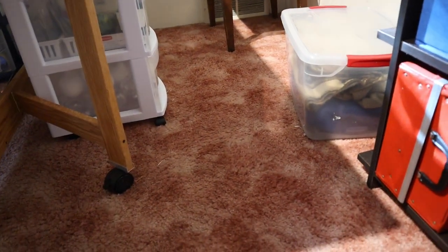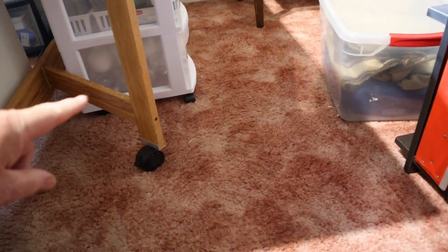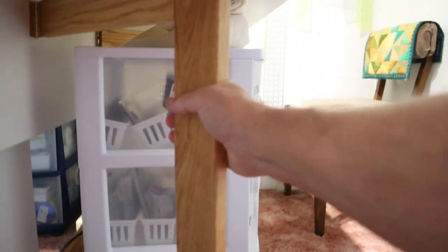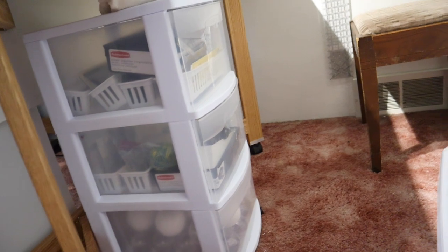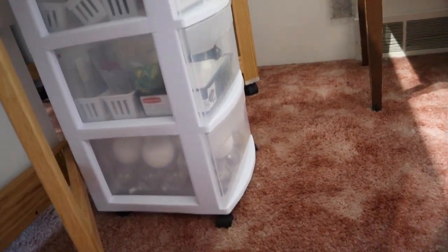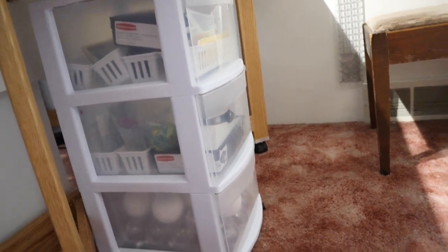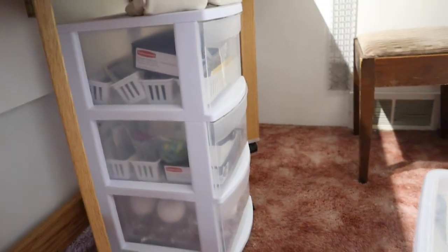The same thing happens from this point coming out this way with the back of the machine, except here we've got two wooden legs that bend outwards. Let's see if I can do that with one of them. Can you see that it's moving? But I'd have to lift up to do it. And she's got another one of these plastic storage bins for things that she will use over here more likely when she's cutting stuff.